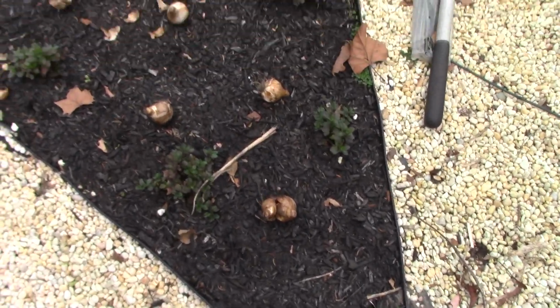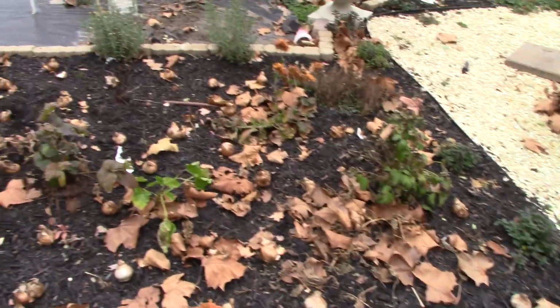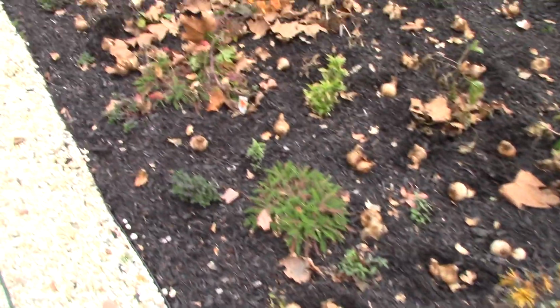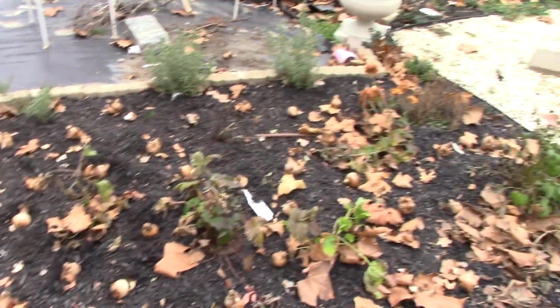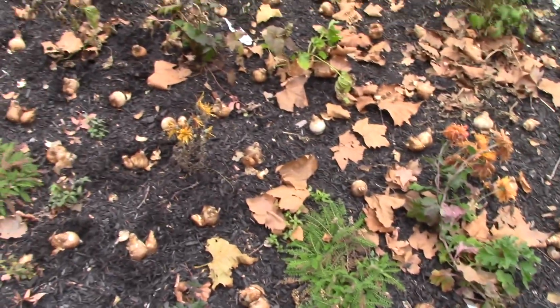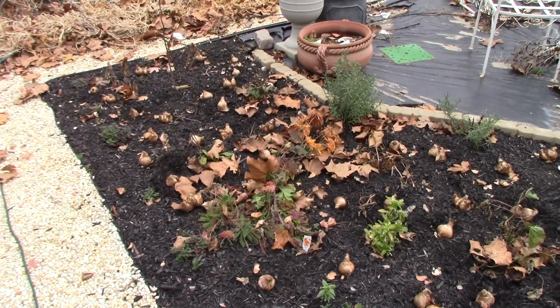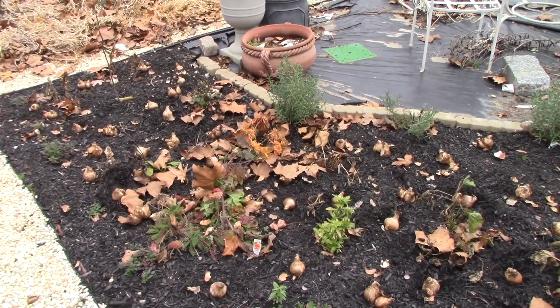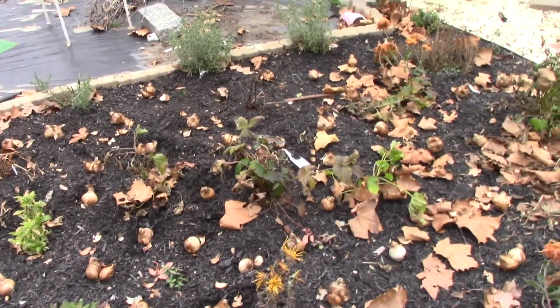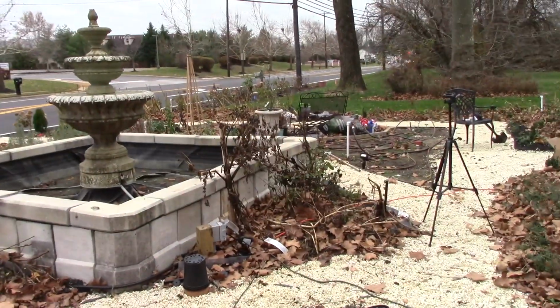Okay, guys, so I'm outside. I've got the bulbs in place, and so I'm just going to dig holes where they are. This area is going to be jam-packed for next year. This is the only section I'm planting daffodils in this year, mostly just because I don't want to grow the exact same type of daffodil everywhere. I'm going to put different color daffodils in each section.